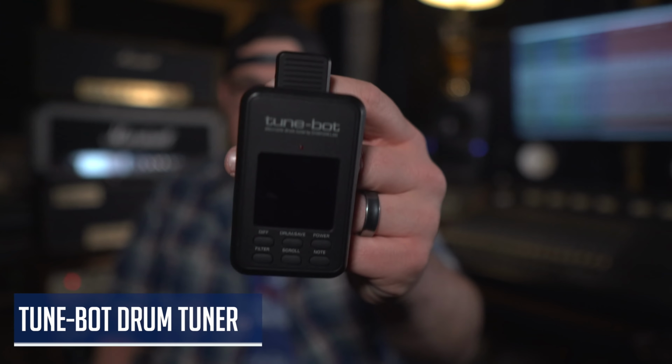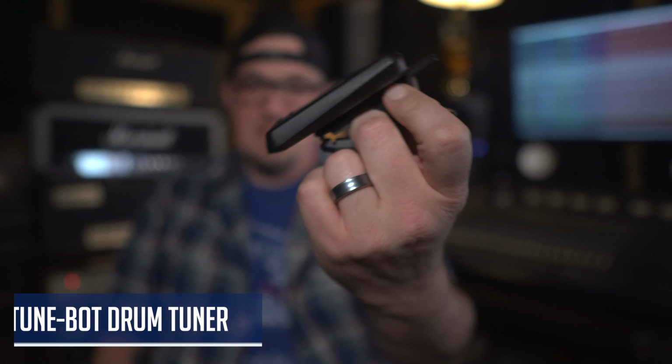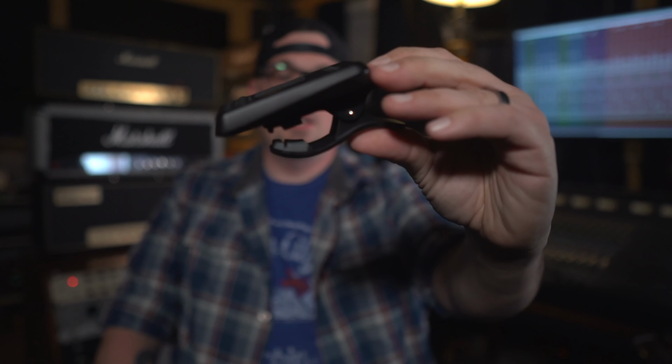But I want to go one step further than that when we're talking about tuners for your studio, and I want to talk about the TUNEBOT. This is a little clip-on tuner. It clips right onto the edge of one of your drums, and that's what it's for.